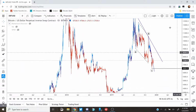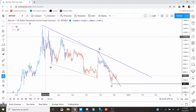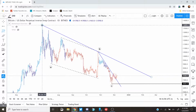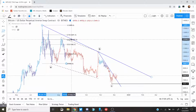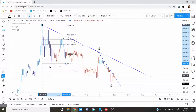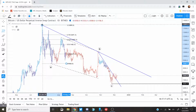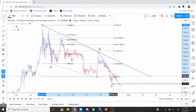Let's talk about a target on this move. So over here, we had an A, B, C. This first wave, this first subwave, after this A wave, retraced past the 0.625, in between the 0.625 and 0.75. Now, our B wave would be behind this entire piece here. So we can take the fib retracement of this entire piece right in here.